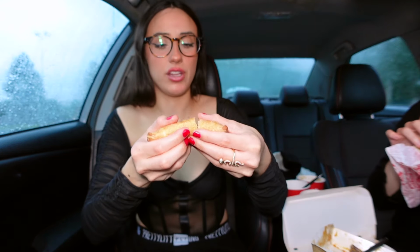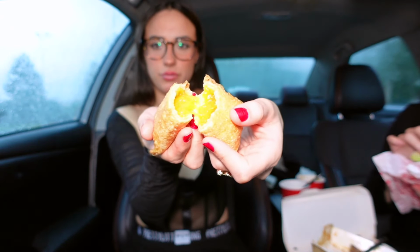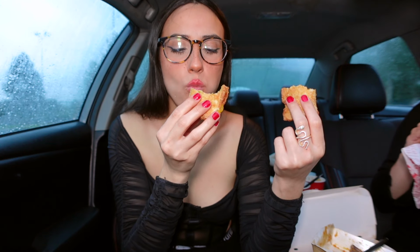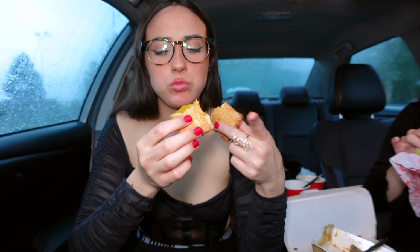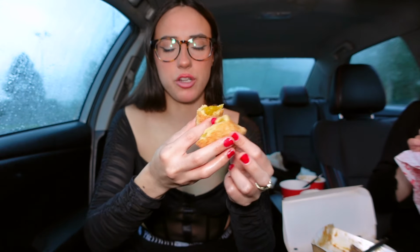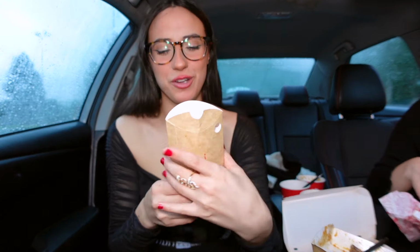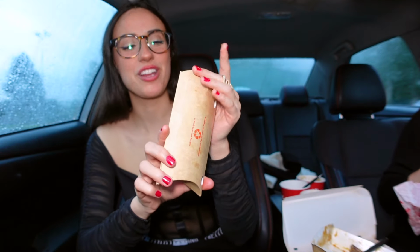Last on our list, we're gonna try the peach mango pie. I'm gonna split it down the middle because I want to try the filling. The inside is just like a jam. Imagine a peach jam, like a marmalade. It's good. I like it. Jelly. Like jelly. That's what I wanted to say.